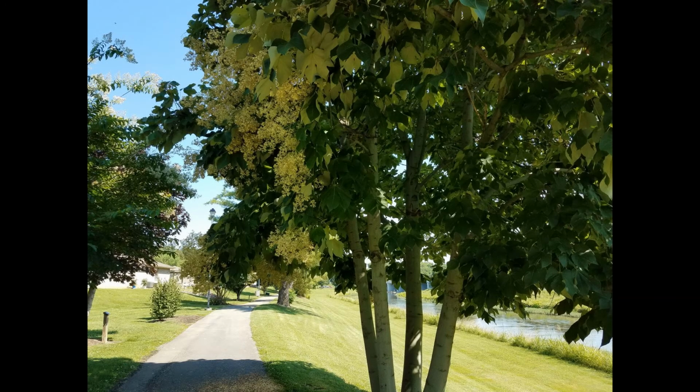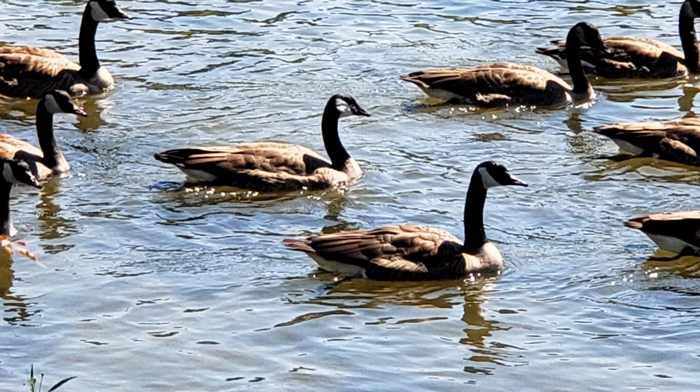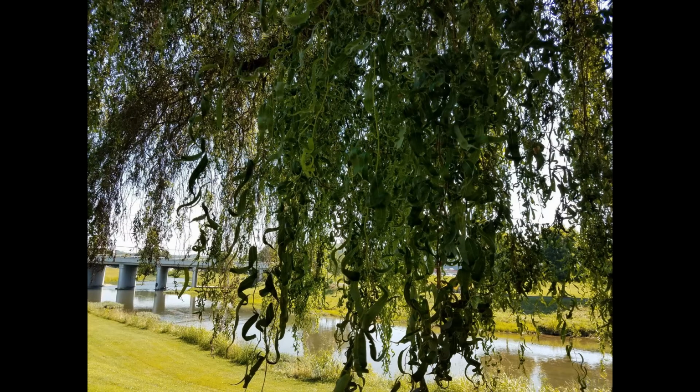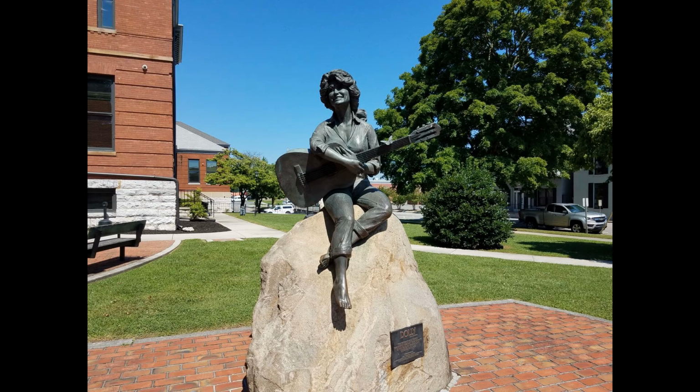We found a Greenway in Sevierville, Tennessee, and we decided to take General up there and take him for a walk, and it was just beautiful. And since we were in the neighborhood, we decided that we wanted to take a look around town too and see what they had. The courthouse was amazing, and there was actually a statue of Dolly Parton in the front yard of the courthouse, and that was pretty awesome. She's contributed a lot to this county.